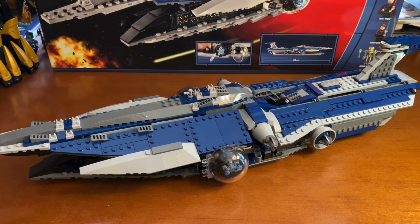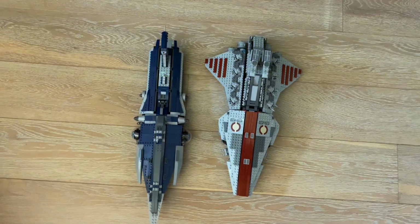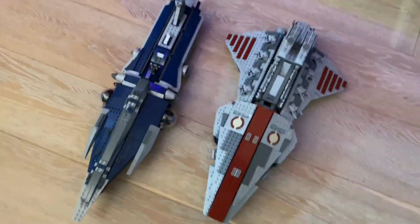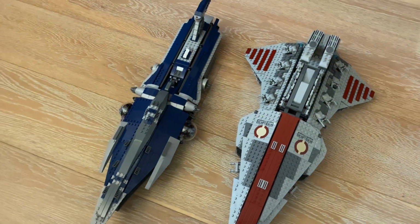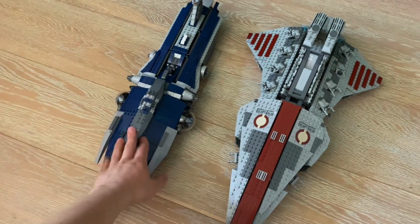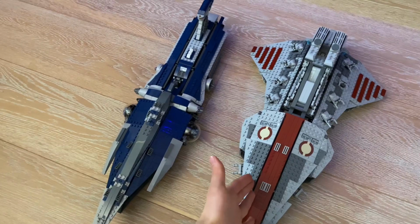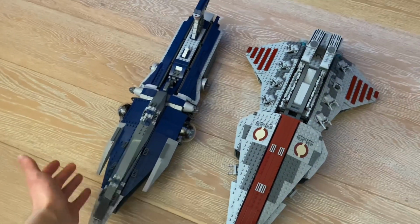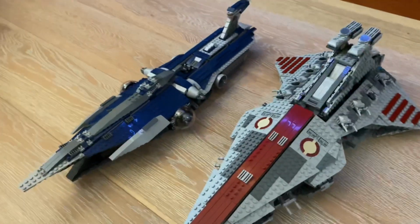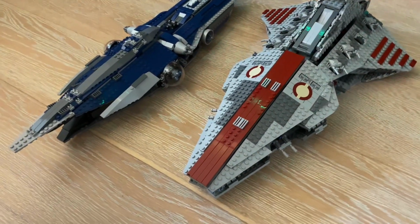And now for the comparison with the Venator. Right guys, so here is the Malevolence next to the Venator from a few years back. I mean, not a few years back for now, but in terms of this set and this set, this was only like 3 or 4 years older than this one, in 2012. And they look pretty good together, I would say.